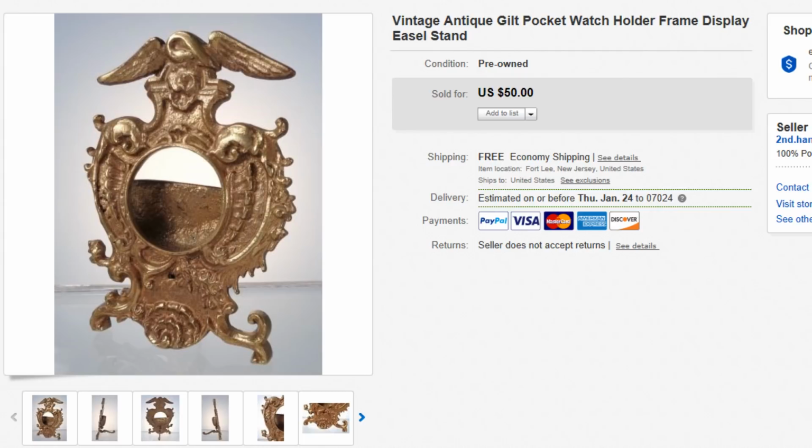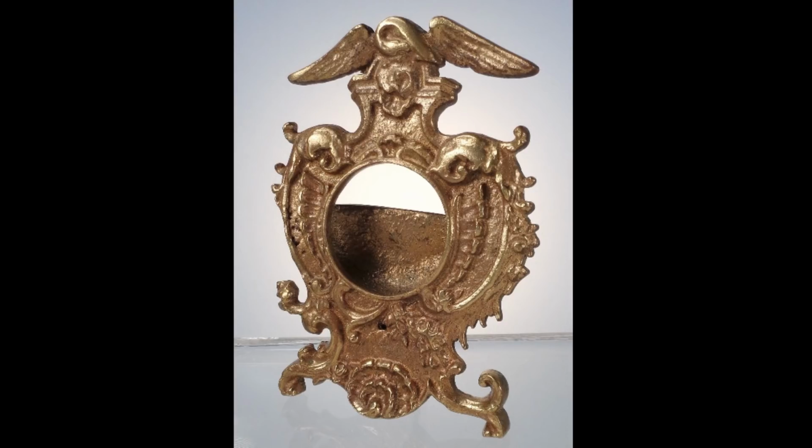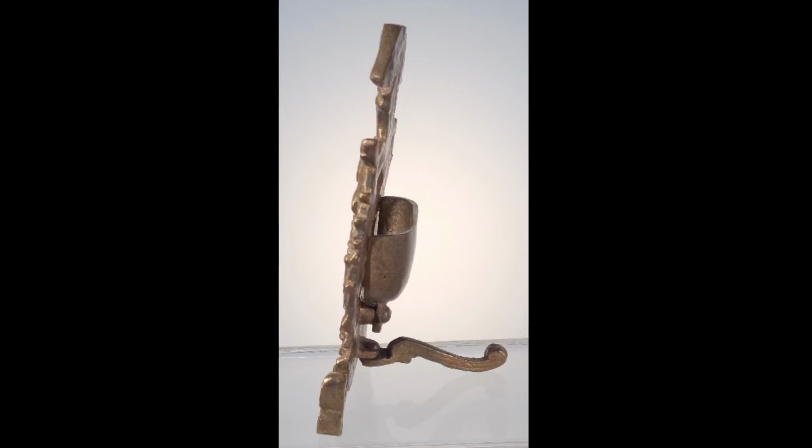People have antique pocket watches, and instead of laying them on their counter or table or putting them in a jewelry box all the time, they made stands in which you could display your clock, keep it safe, and also use it as a standing clock to tell time, like a table clock. That's what this was. This was a vintage antique, and it was gilt. It was a pocket watch holder, frame, display, easel, or stand.